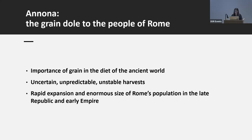The word annona has the same root as the word annus, year, and refers to the yearly amount of food that was necessary to feed the people. It is something that, again, has been a concern of the Roman authorities since the earliest days of the Roman world for a number of reasons.